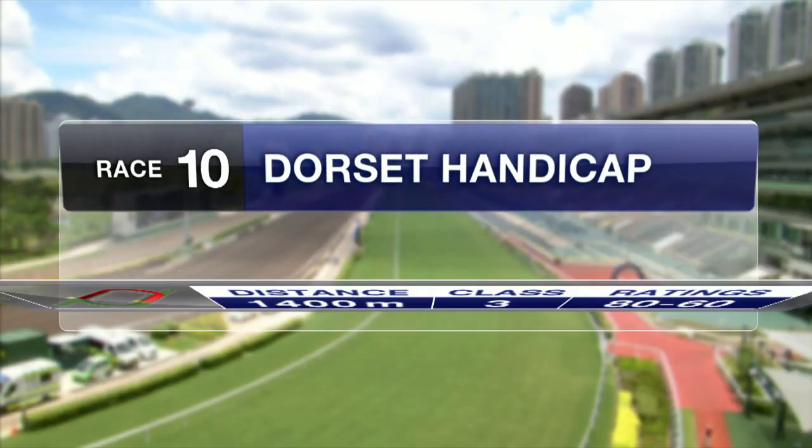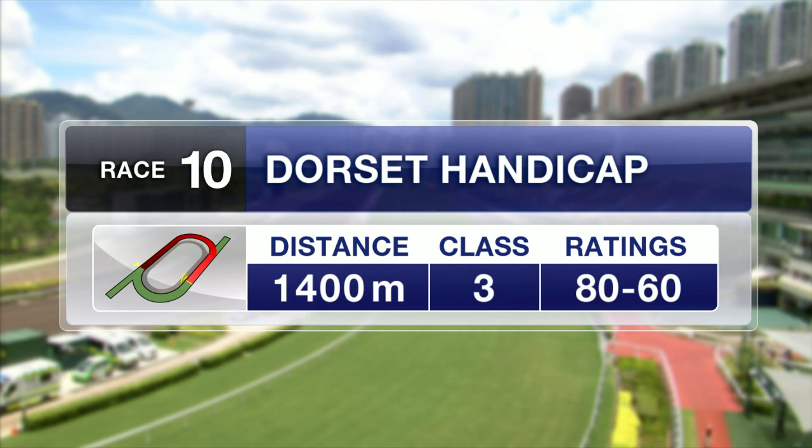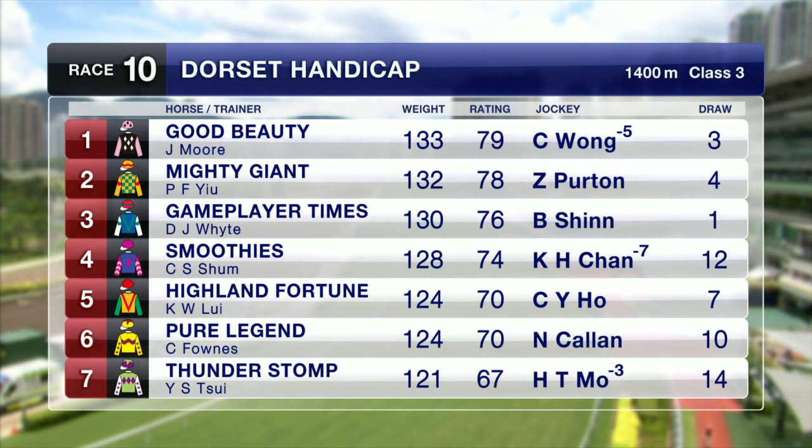Race number 10, it is back to the turf for the final event. It's Class 3 over the 1400 metres. Good Beauty at the top of the book. He carried 130 pounds to win on the 23rd of February. Victor claims 5, so he'll carry 128 in the last.